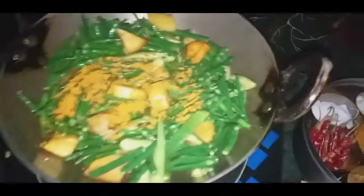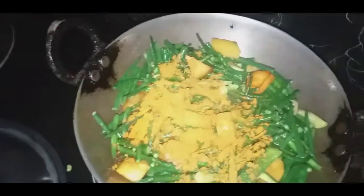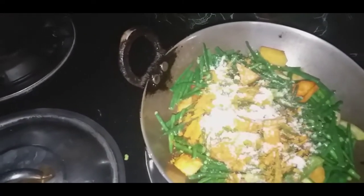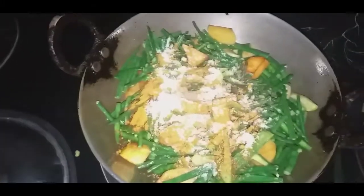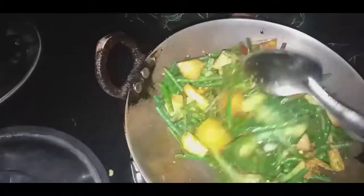Okay, let me add a teaspoon of turmeric. Half teaspoon, actually. And then a teaspoon of mixed masala. A teaspoon of salt. It depends on your teaspoon of salt. And maybe if you want, you could also add some black pepper. I add black pepper for spice and for additional taste. It's optional, up to you. And then after that, we will mix it in and leave it for around 10 minutes until it's totally cooked.